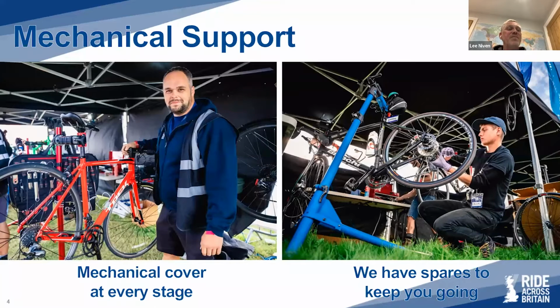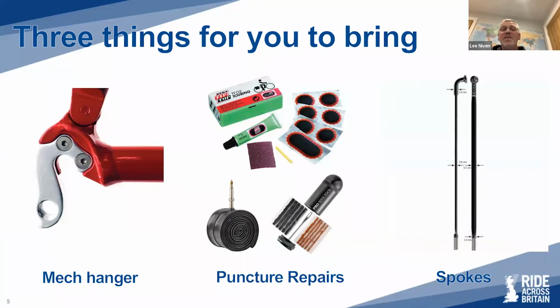On the event, there is no charge for labour. However, we do charge for spares that we carry. You will need to bring some form of payment to buy those. And if you have a really big problem, then we have loan bikes available, which we'll give you to keep you moving.